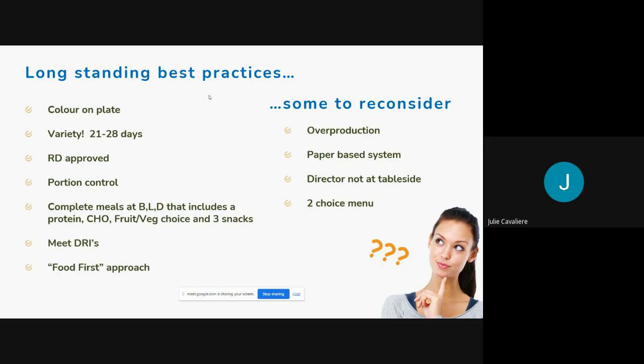And so one of the first things we do when we're menu planning is we have to consider the plate. What's it going to look like when it's all done? They could all very well taste very good and fresh and local and all kinds of great stuff. But if it looks not good, we're already coming into the meal thinking, this isn't going to be very great. So color on the plate is one of the long-standing best practices that we consider.